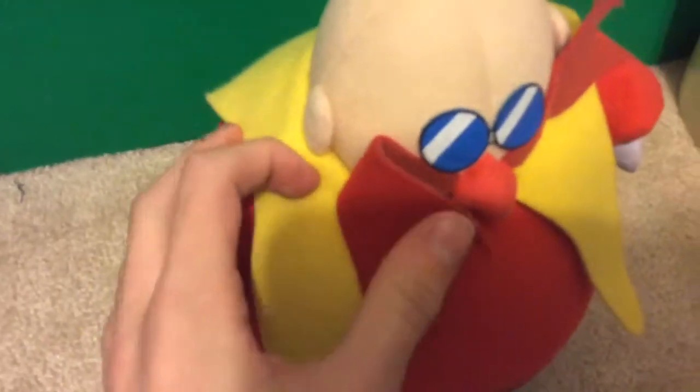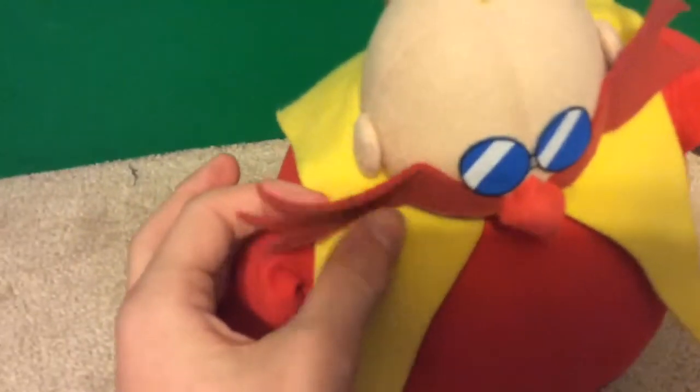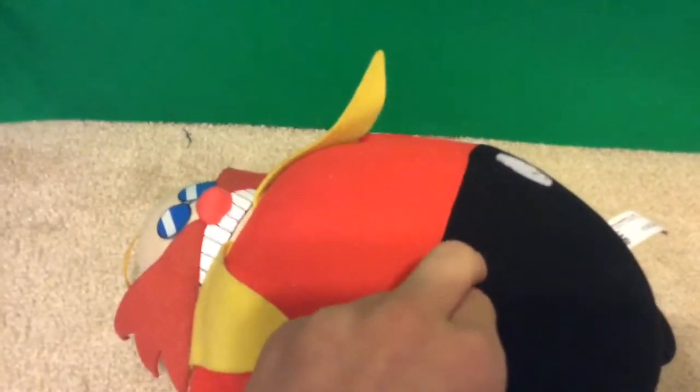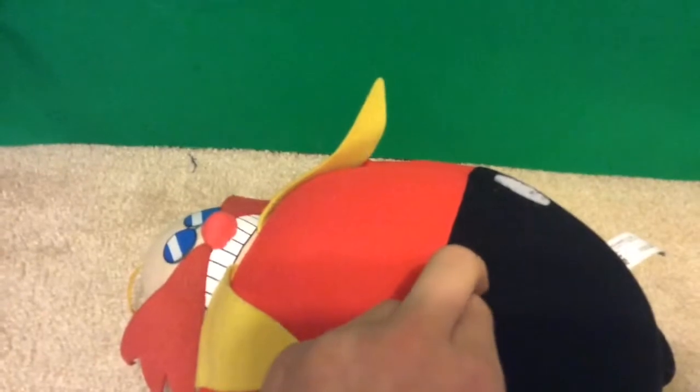So his little pink nose and brown mustache, which actually is red back here if you can't see. Yeah, I noticed that one day, and I thought that was totally weird, but I don't really need to cover him a lot since I already made a review on him when I got him, so I'm just gonna put him out of the way now. Just roll him out of the way.